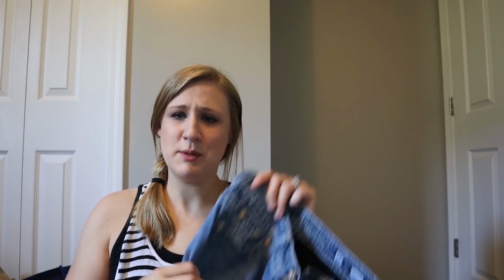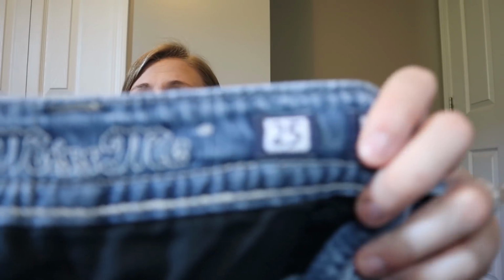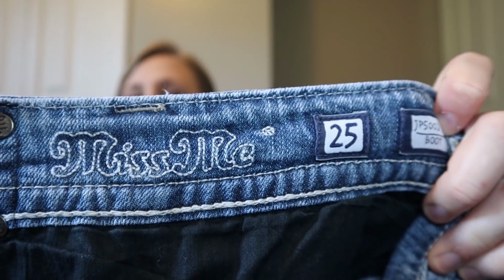Okay, next is a pair of Miss Me jeans. Bear in mind, Chaco's $20, Miss Me jeans 50 cents. And they're size 25. The only thing about that yard sale is the clothing they were selling was pretty tiny, but that's fine. There are people out there that size, of course there are.